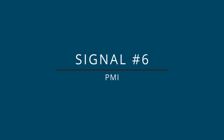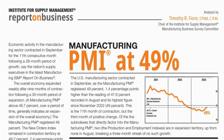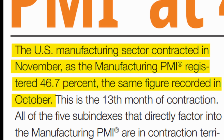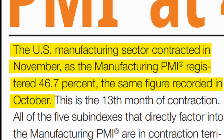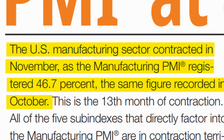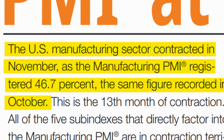Last metric is the PMI, and the latest numbers are in for November. Now, September, we saw 49%. So that was looking better. Then October, that was down to 46.7. Today, no change. We're staying at 46.7%. And when we look at the Institute for Supply Management website, they say the U.S. manufacturing sector contracted in November as the manufacturing PMI registered 46.7%, the same figure recorded in October.